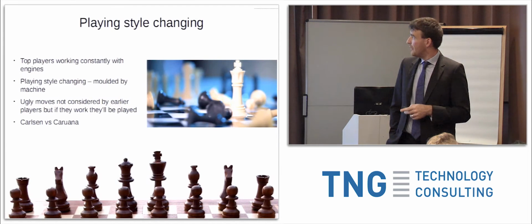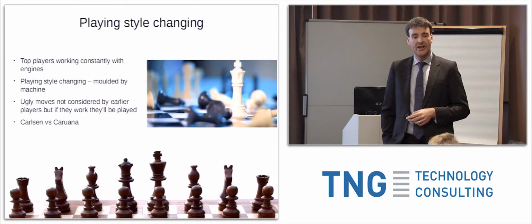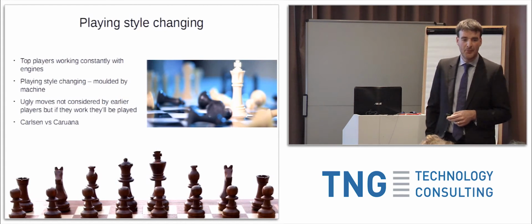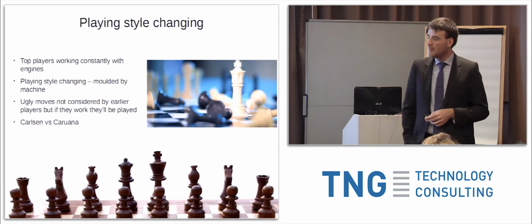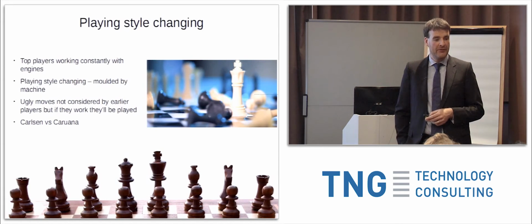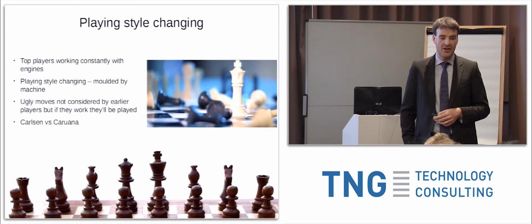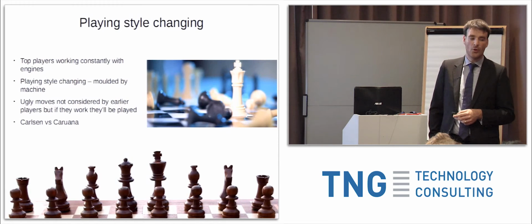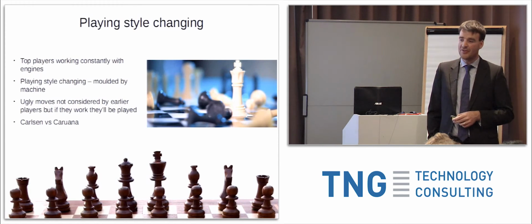So I'll just finish with how the playing style of the top players has changed. As the top players are working constantly with the engines, of course, the engine's ideas have rubbed off on the top players. And they play much more concretely now. Moves that would have been dismissed in the 1980s, 1990s as ugly, and go, no, you can't play that way, and just rejected, are now analyzed concretely. And if they work, it doesn't matter if they're ugly or not.